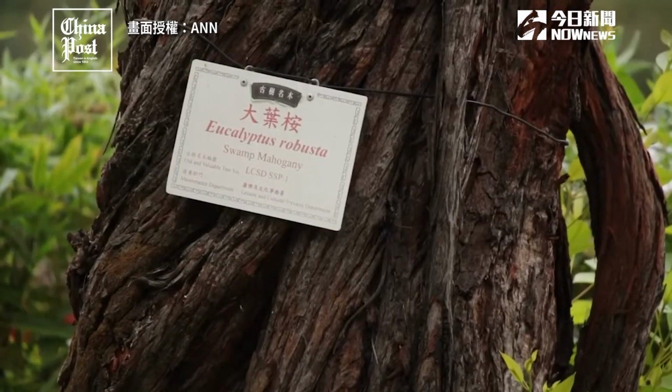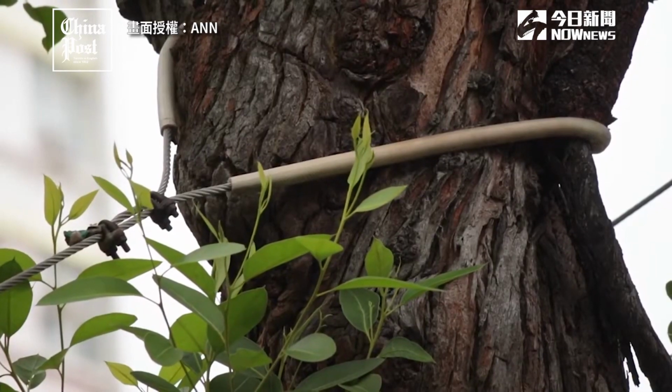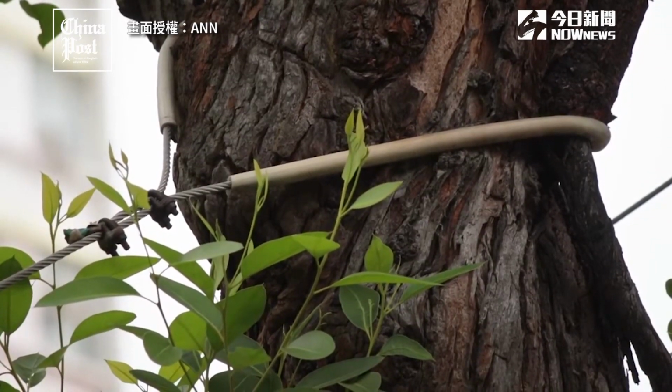But today, we're talking about trees that are exotic, specifically from Australia, that are actually very common in our urban landscape. The first species we are looking at is a eucalyptus that happens to be classified as being large due to its diameter at breast height.